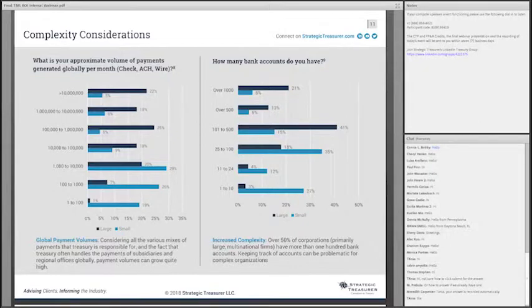We're juggling, Treasury juggling when it comes to the payment mix, the number of payment types, the number of banks that we may be working with. This additionally adds to the complexity when considering all the various payment types and the fact that Treasury often handles the payments for subsidiaries, regional offices. Payment volumes and the number of accounts can become problematic, to say the least. Smaller organizations here are reporting 35% have between 25 and 100 accounts, and that's a lot to manage. When we go back to the beginning, talking about a Treasury staff size of 3 to 4 or less. And then the larger organizations are running with 101 to 500 bank accounts.